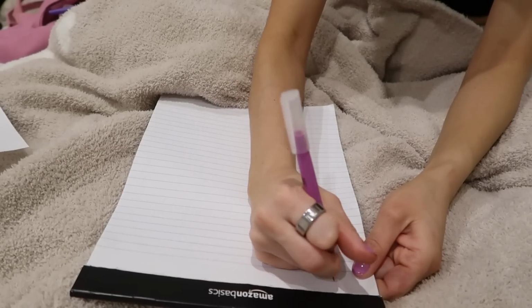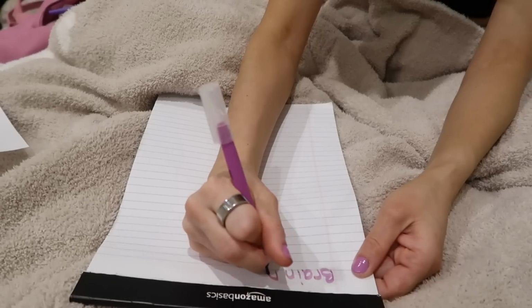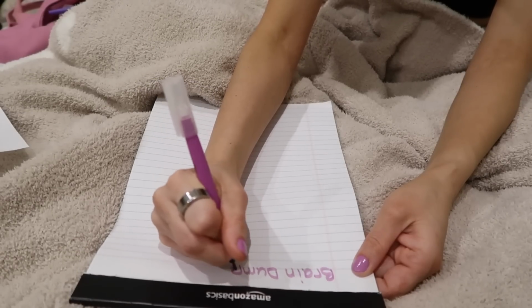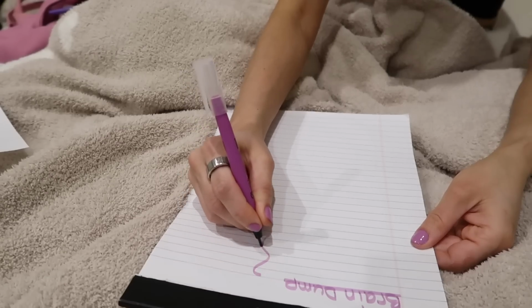I've been doing brain dumps for as long as I can remember, but it's really helpful for people that have ADD or get overwhelmed and shut down, or just feel like you have so much on your mind but you can't even pinpoint what you need to do. There's lots of ways to do this.